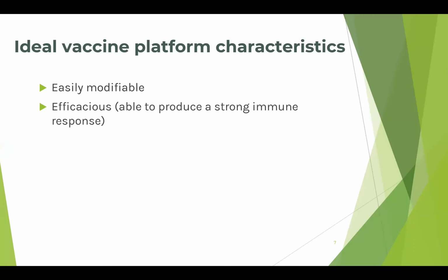Next, it should be efficacious, which means that it needs to be able to produce a strong immune response. The goal of vaccination is to produce an immune response, and ideally, we'd be able to produce this response in as few doses as possible so that we are able to efficiently get it to the people who need it.